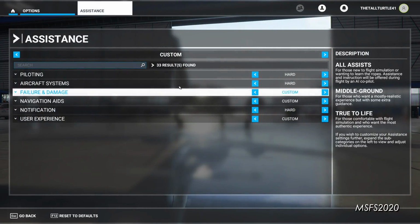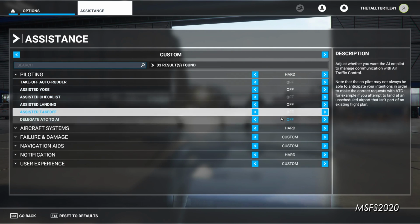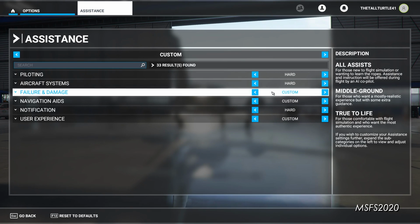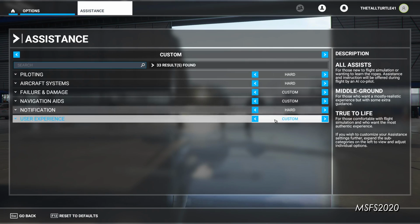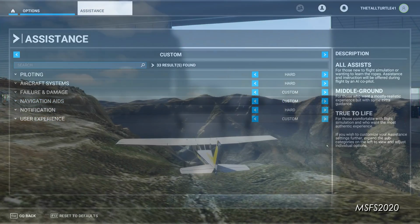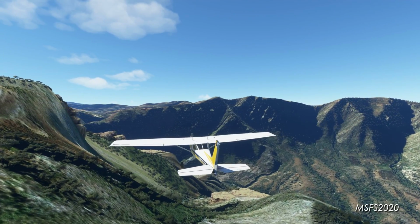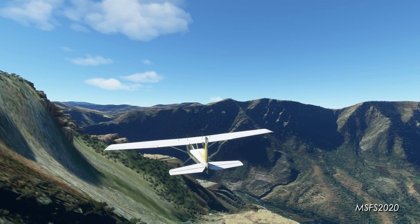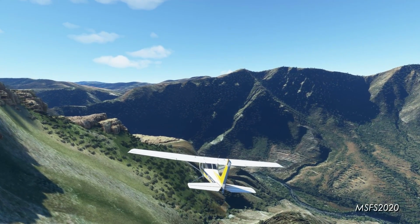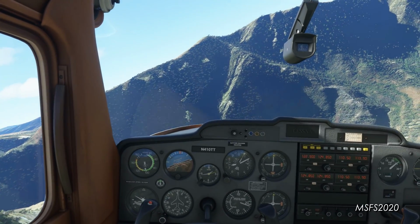Or you can change all your settings to hard, which is simulation basically, and plan your flights and treat it very seriously as a simulator, and it'll work just fine for that too. So Microsoft Flight Simulator is a range from Xbox game to PC simulation and anything in between. However, if you're purely into IFR and flight planning, Microsoft Flight Simulator does leave a lot to be desired.